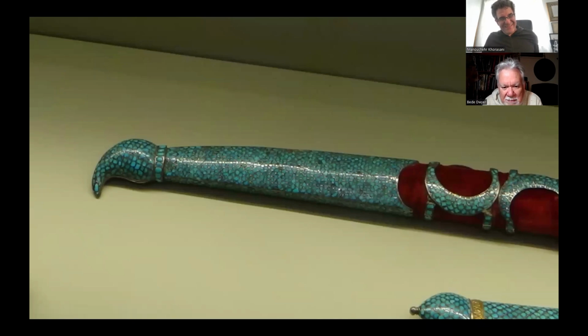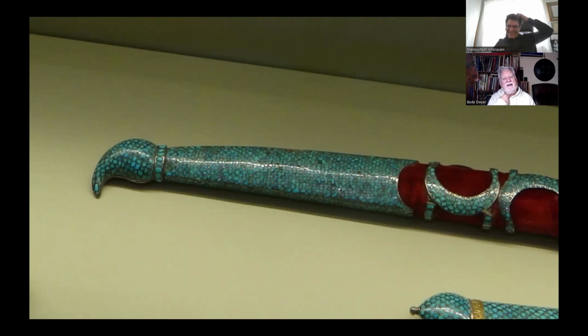It can also be used to scratch your back. Yeah, exactly. That reminds me of those wooden hands. You've seen them. I've got one. It's just an amazing concept.